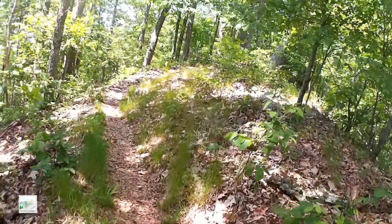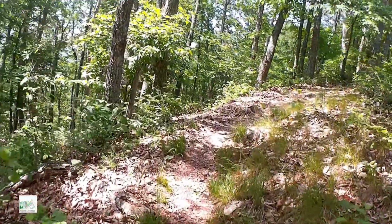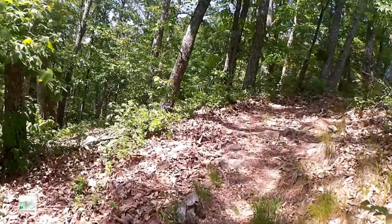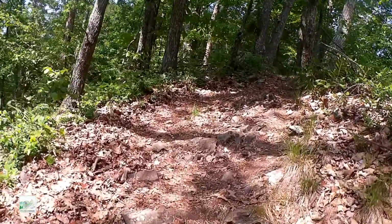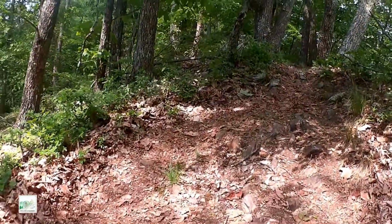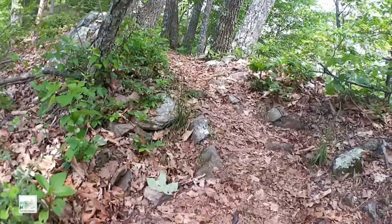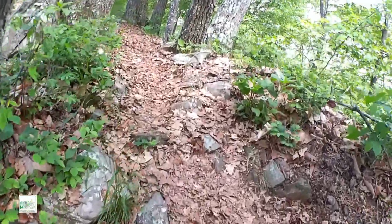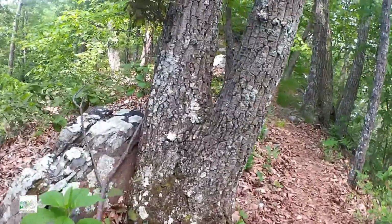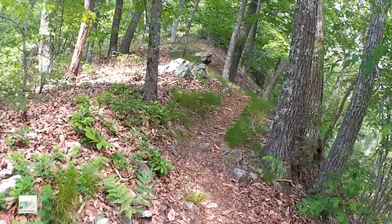I've evidently gotten up to the top because it's leveled off quite a bit, and that marker also indicates that. Which doesn't mean you're not going to get some ups and downs, but generally they're going to be 10 or 20 feet like this one. This one's about 15 to 20, and then it levels off again. They don't bother me too much. You hear me breathing a little harder because I'm not using the poles either, because I'm holding this.